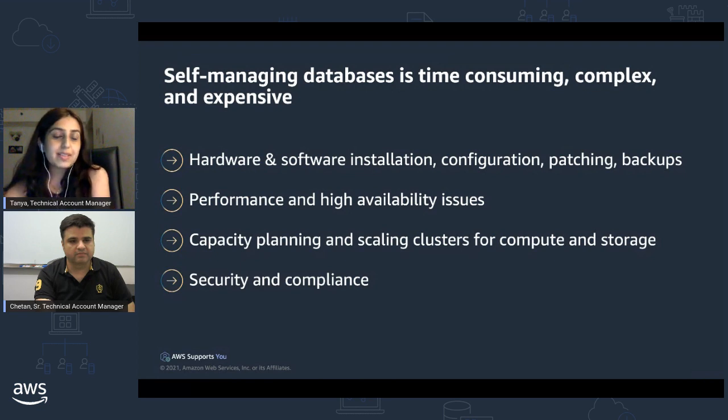Customers at times do mention they worry about operational efficiency, such as hardware and software installations, configurations, patching, backups, and even performance and availability issues. Scalability issues are also very common, such as capacity planning and scaling of clusters for compute and storage, as well as security, which is job zero. And compliance issues can also be faced while running the databases on EC2 self-managed or on-prem.